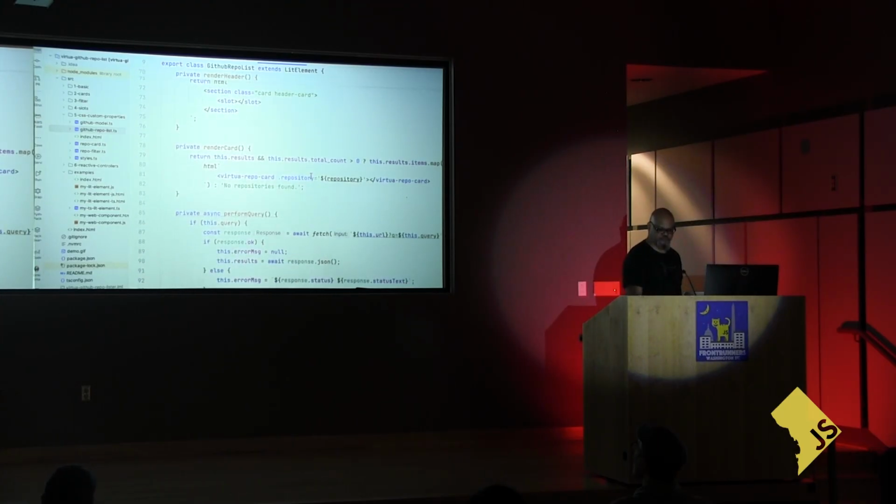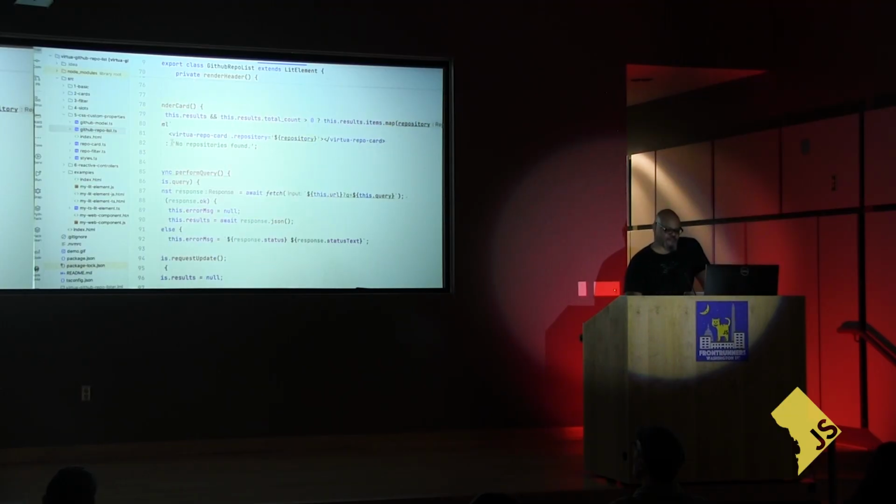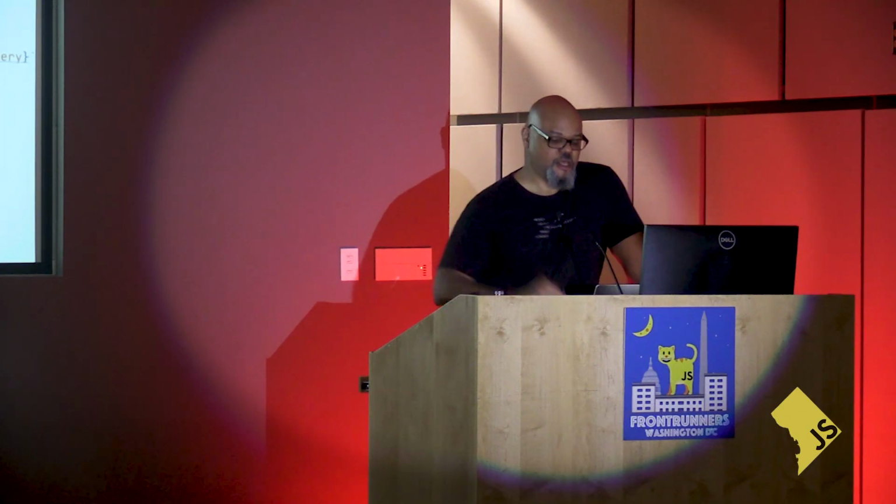And again, this is all just programmatically, right? So it's all pure JavaScript. There's no special compiler dealing with HTML templates or anything. And I can structure things like this, okay? And then inside of the HTML, I can still use other components, right? So there's actually another component that does the card, right? And then there's also the method which does the fetch, and then this is the one that does the filtering.